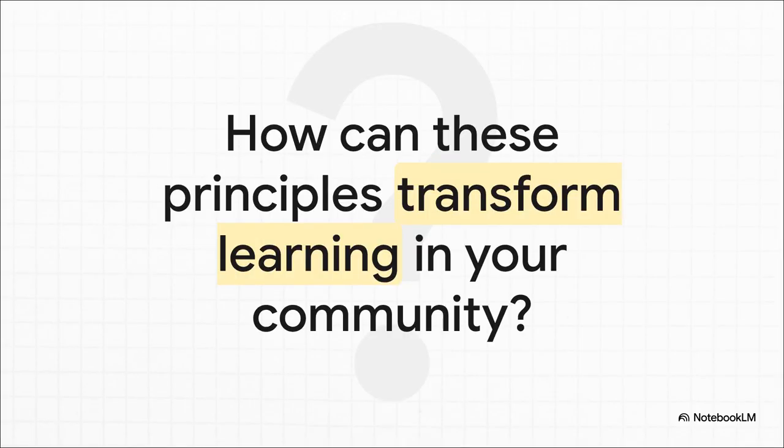And that leaves us with a final question to really think about. When you consider the students, the teachers, the schools in your own community, how could this shift, this move from just teaching tricks to truly building knowledge, how could that transform the future of learning?